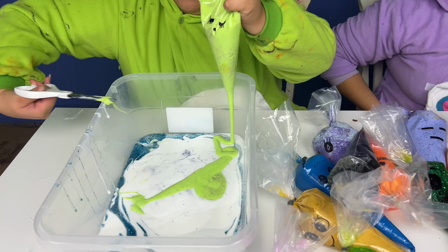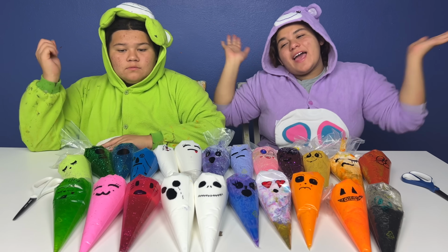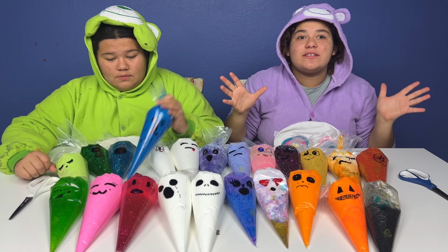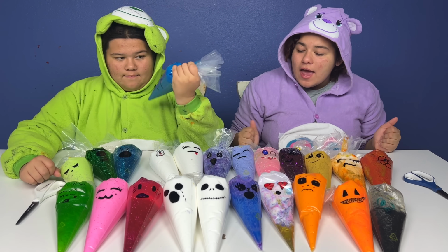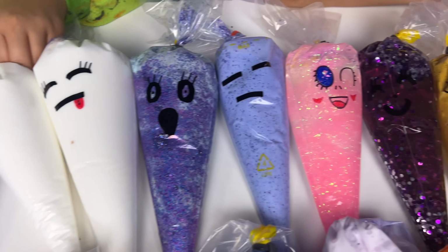Hey, guys! So today we're going to be making slime with piping bags again! And guys, thank you for whoever commented down below that we forgot the faces, because we didn't forget the faces this time. And there are so many cute faces. Guys, look at all the faces. We have all the cute, funny faces.